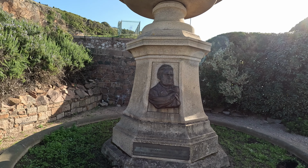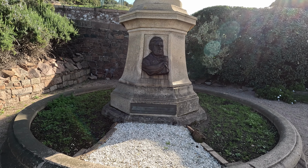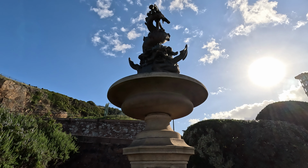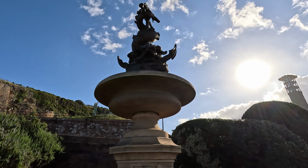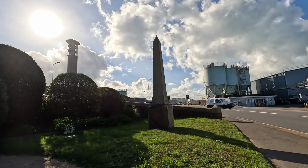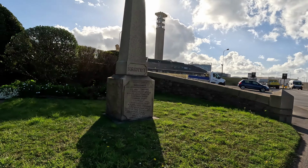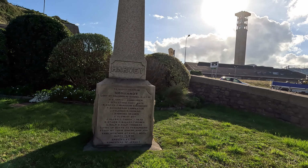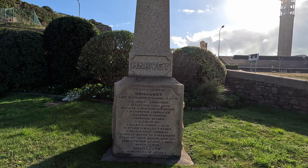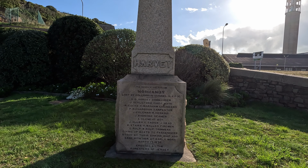In commemoration of the gallantry of John Westaway when the SS Normandy foundered on the 17th of March 1870. Wow. John Westaway was a passenger on the Normandy who sacrificed his seat on the lifeboat to a Miss Albina Fall, also giving her his coat as protection against the elements. And this one, to noble heroism. Normandy, lost by collision in channel in a fog. H.B. Harvey, commander. Erected by the foresters of Jersey.